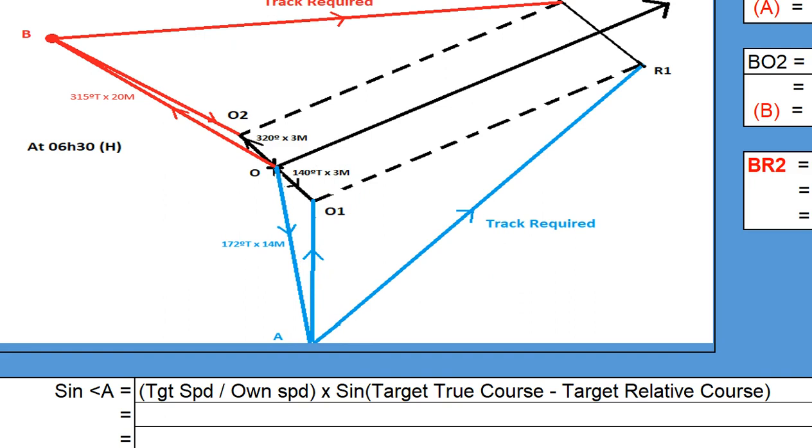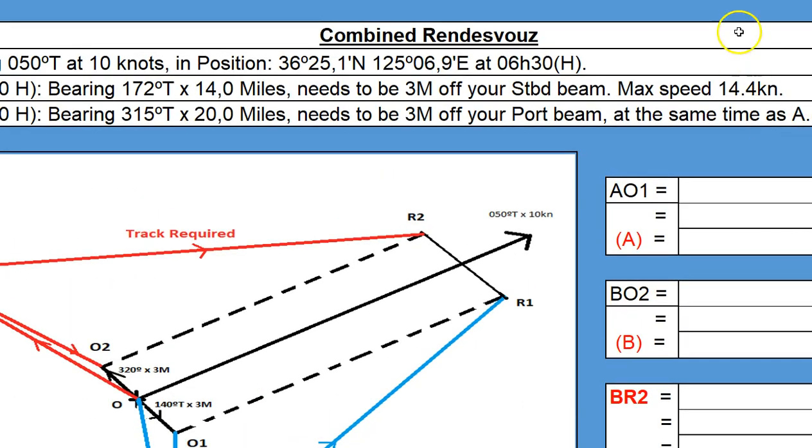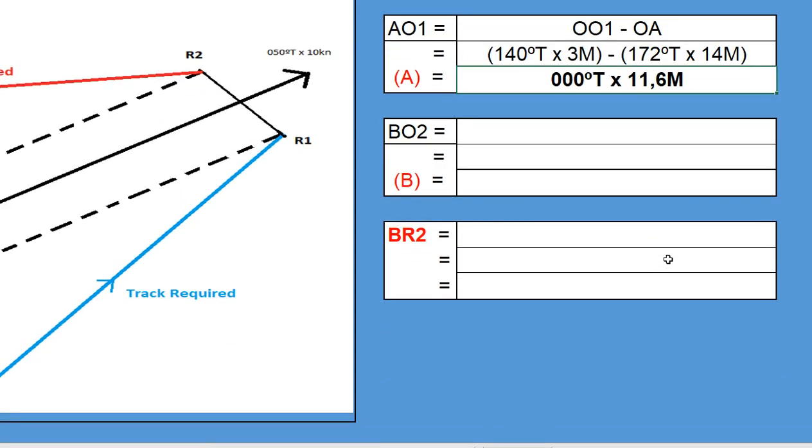So in this example, we've now taken AO1, which we need to work with, and AO1 is going to be the resultant vector, which was OO1. It was that 3 miles moving down towards the vessel's beam, minus the OA, which we were given in the question. So OO1 minus OA is 140 by 3 miles minus 172 by 14 miles, and that's going to give us a value of 000 by 11.6 miles.